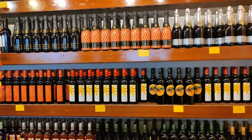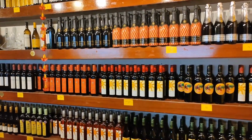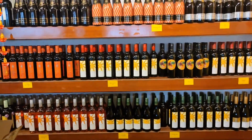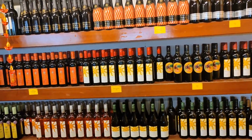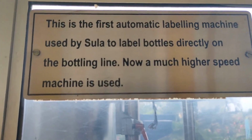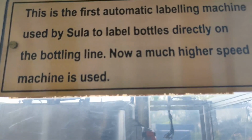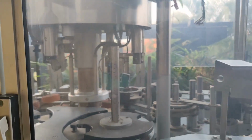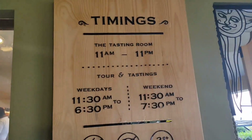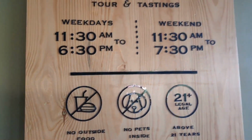I'm very happy to see. So here we are at Sula Vines. I just remember him when I see the wine bottles named Sula. This is the first automatic labeling machine used by Sula to label bottles directly on the bottling line. You can see the timing noted down so you'll not forget.